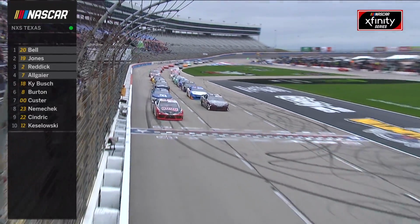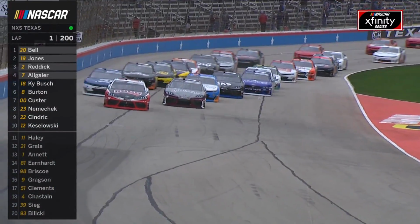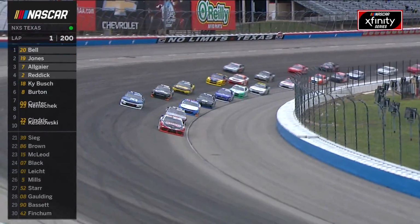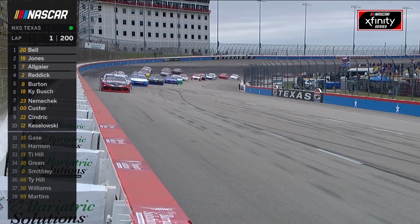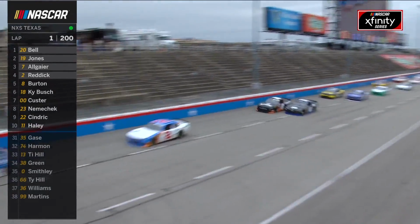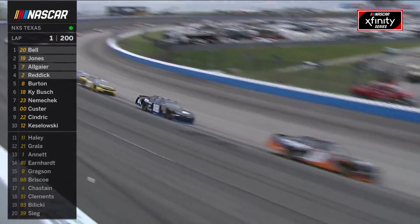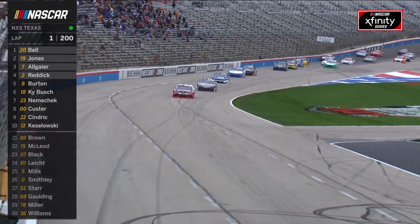We're green at Texas Motor Speedway. Degrees as we go green. Only the second time this year we've been below 60 as the green goes in the air. Bell slides in front of his teammate and takes the top spot. And that temperature is a big deal because these cars love cool temperatures.